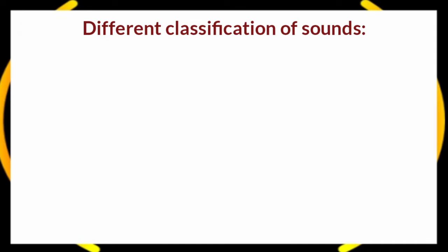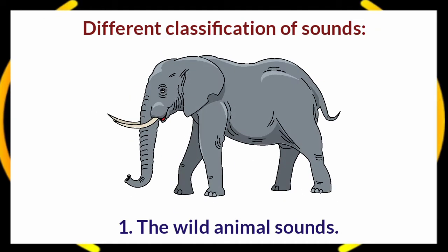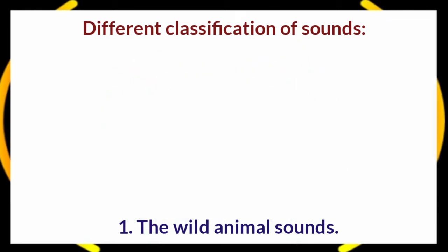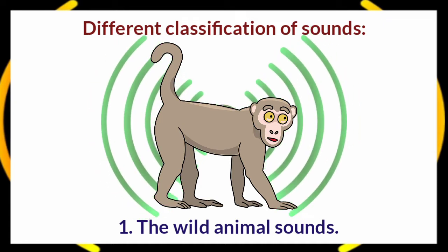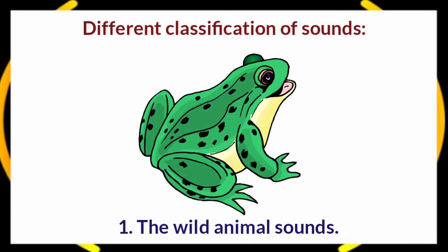There are different kinds of sounds around us. Let us classify them. First, the wild animal sounds. This is a sound of an elephant. This is a sound of a monkey. This is a sound of a lion. This is a sound of a frog.